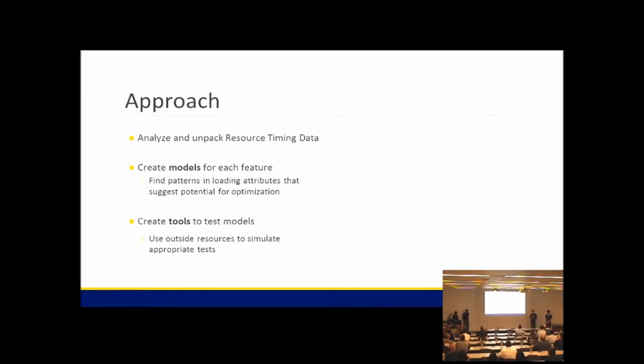Our approach was threefold. We started off by analyzing and unpacking the resource timing data provided by Akamai. Then we created predictive models to find the patterns in this data and allow us to suggest features. And then we created tools to test and verify our models and determine actually how much performance could be gained by applying any individual feature.